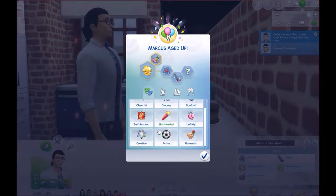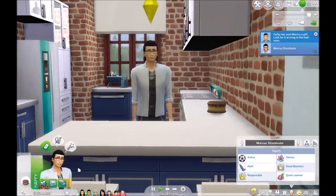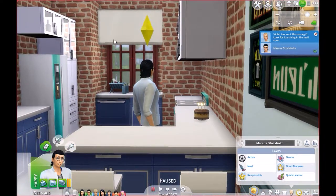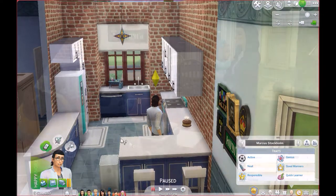Okay, great. What am I going to do? Just active, whatever, I don't care. All right, so why don't you actually add birthday candles, please? Oh, and the reason why a lot of their outfits are different is I actually removed all of my custom content. I didn't have much, but that's why there's a lot of bald Sims. So, yeah. All right, so I'll be right back, guys.